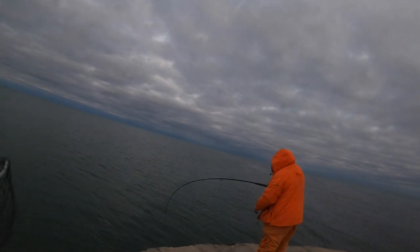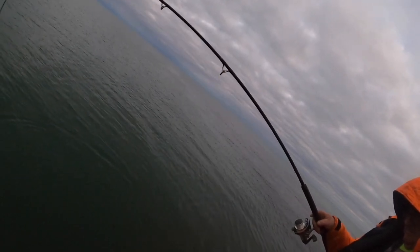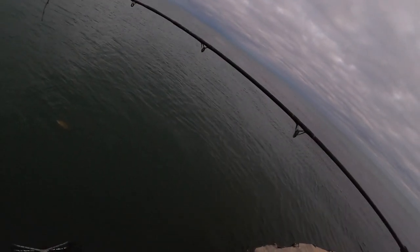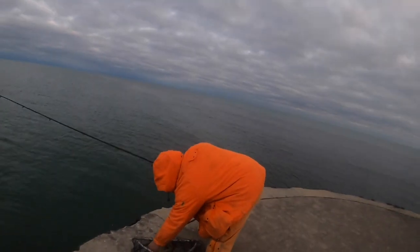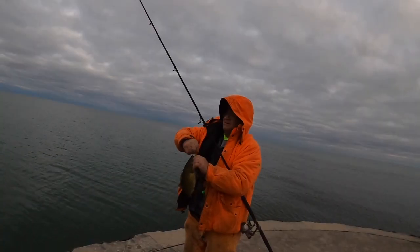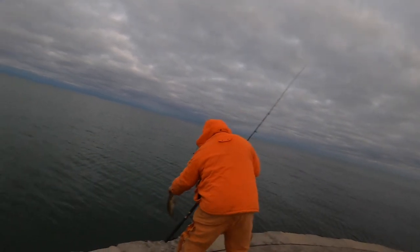I'm coming. Ain't no rock bass. A little bigger than a rock bass. Yeah, it's a little bigger. That's a fight to him. Alright. There you go. Yeah, buddy. That's a nice one. Always fun to get them. Is your hook out of the net? That's good too. Very good. Cool. Yeah, nice one. Oh, that's a nice one. Yep. There you go.